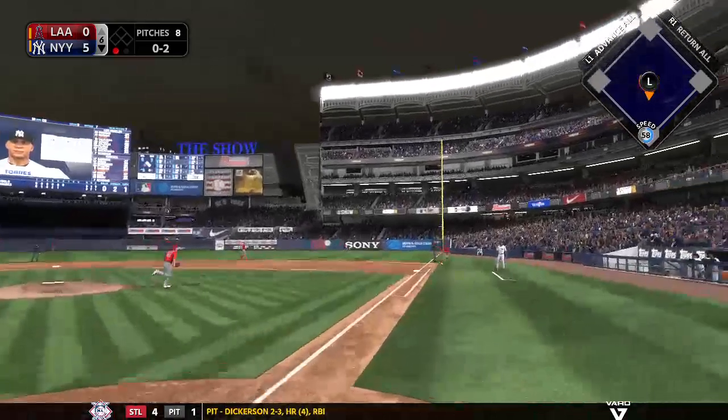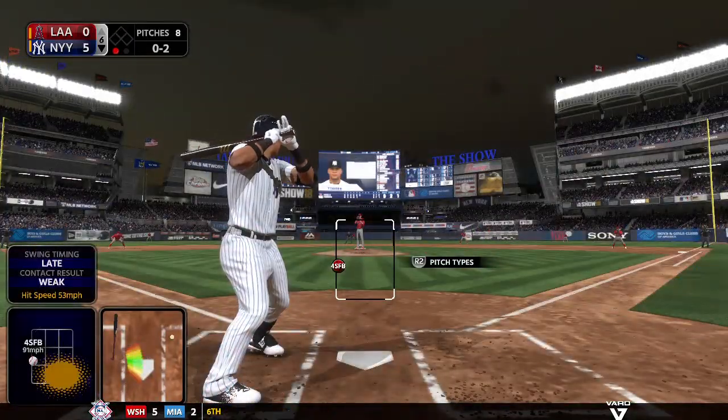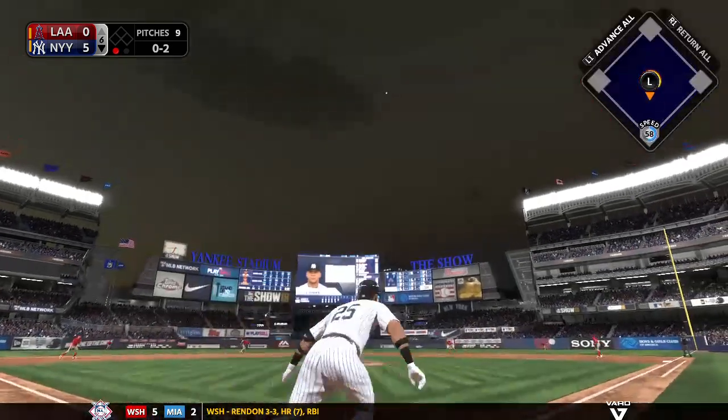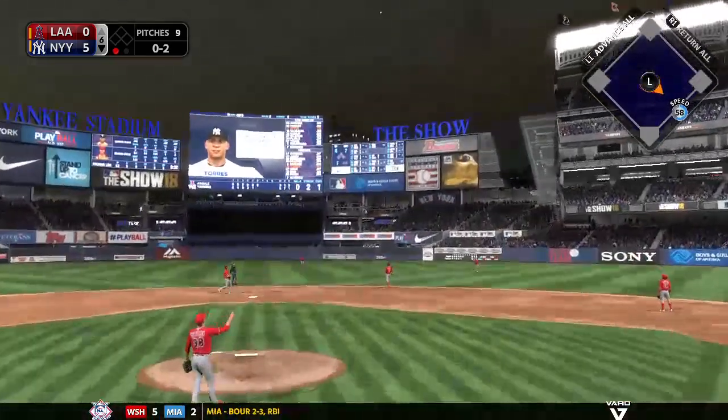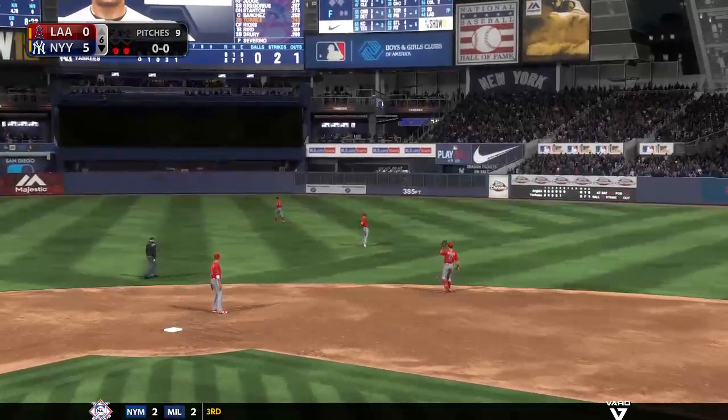Now a little pop-up off toward the first base side. Full extension, but he can't make the catch. That's strike 1. Lofted in the air out toward right center. Calhoun coming on. He makes the running play. 2 down.